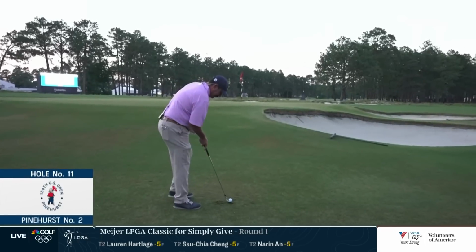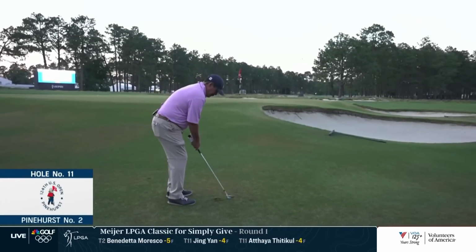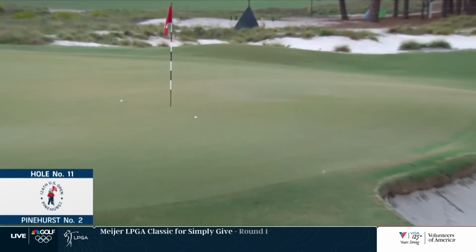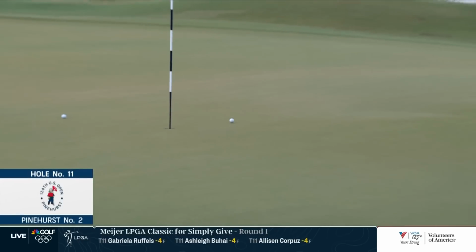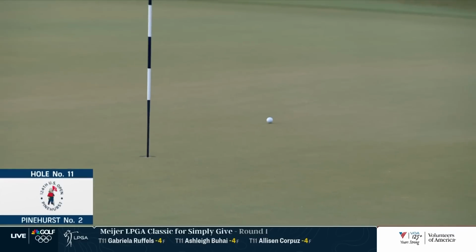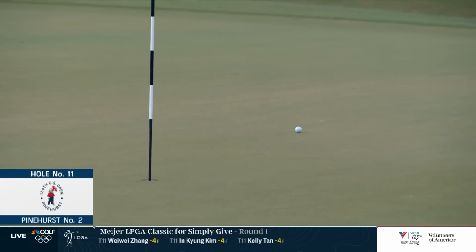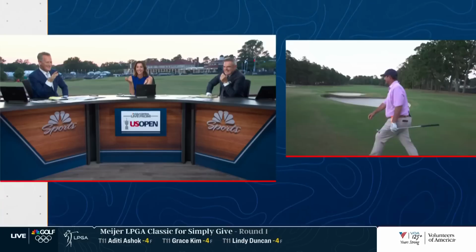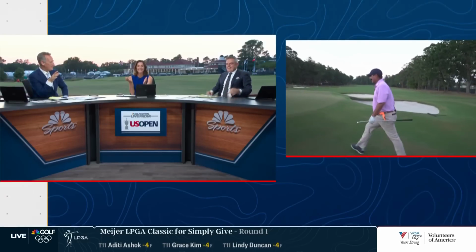Embrace the ground. Ooh, all right. Not my best shot. I mean, I'm very happy with that. Not my best technique. Had a lot of interaction with the turf, but I feel pretty good. Oh, feels good to get a win tonight, guys.